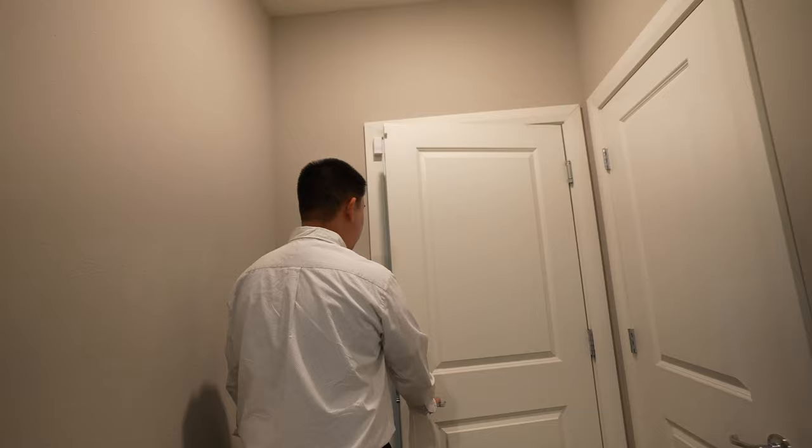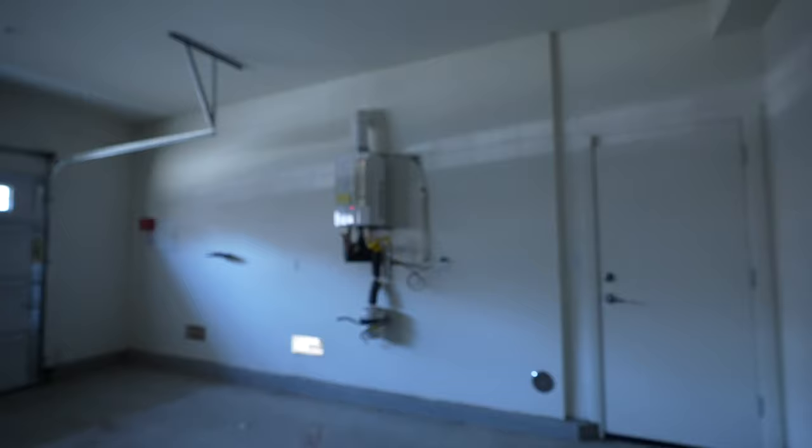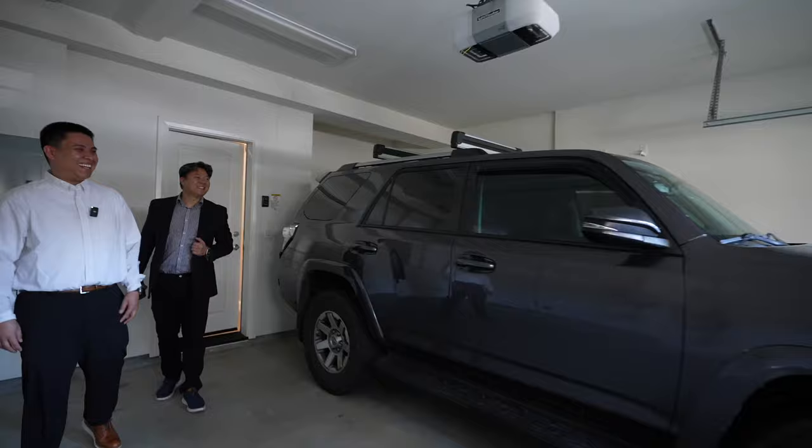Garage door. Has a security system. I like that. Does the 4Runner come with the sale of this house? Of course. Everything is negotiable. We are always willing to make the client happy.